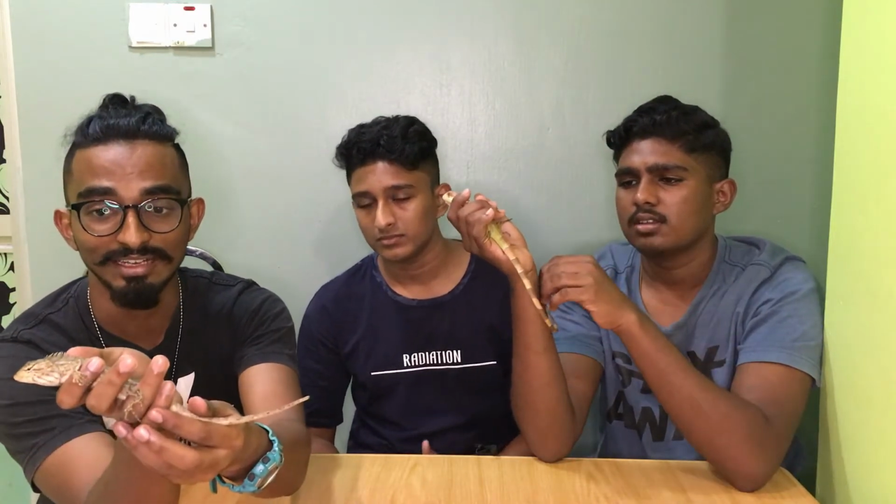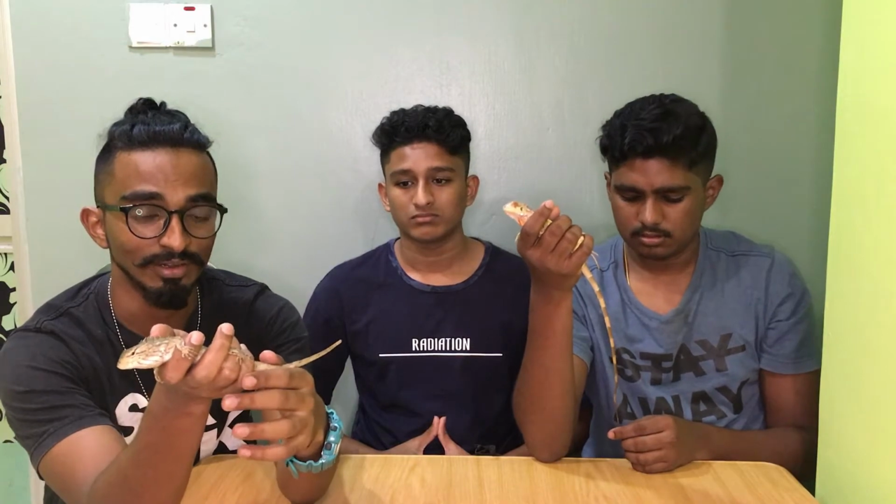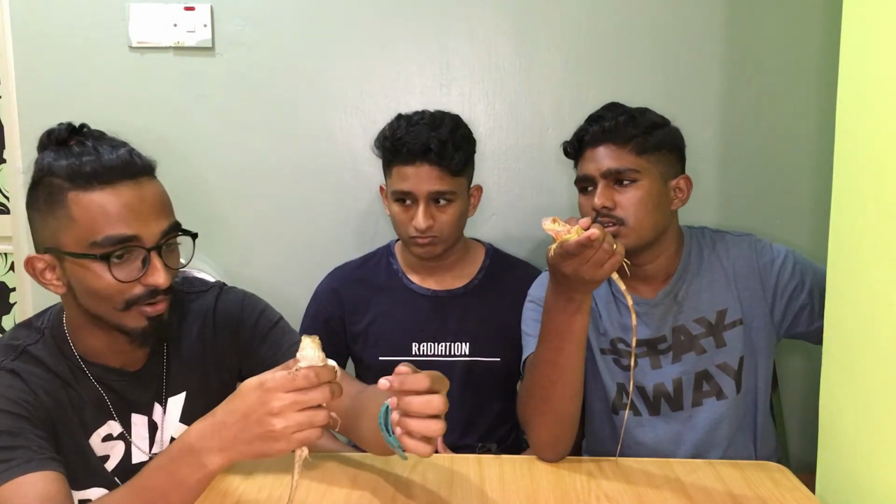And iguanas are not a native species to Malaysia. Iguanas are imported from different countries, like Sherry explained, like Mexico, America, and so on. Iguanas are not native to our country, but these oriental garden lizards are native. You can find them in Malaysia, Singapore, Indonesia, and a lot of countries. So these are some of the main differences between an iguana and an oriental garden lizard. Also, like Sherry explained, this oriental garden lizard doesn't have a dewlap, whereas an iguana has a dewlap.